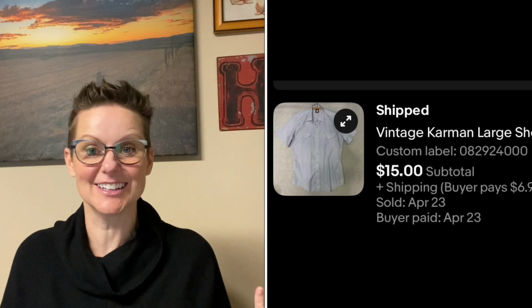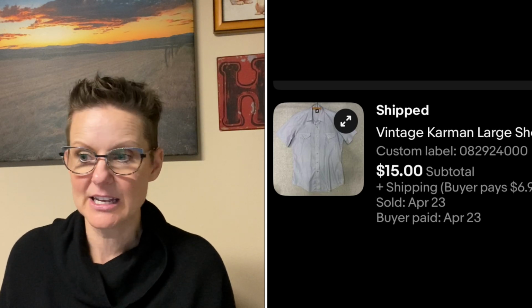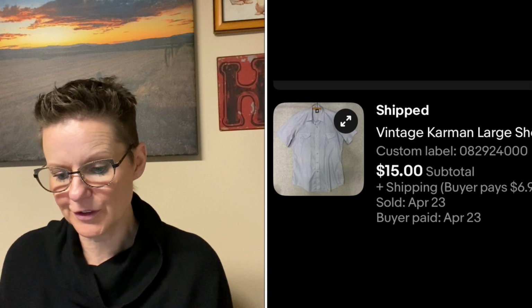Okay, now this shirt here, a friend was doing a closet clean out. It was her husband's. It's a vintage Western shirt by Carmen. It was pearl snap, short sleeve. So I got it for free, sold for $15, and that gave me $12.15, and that one took 8 months to go.